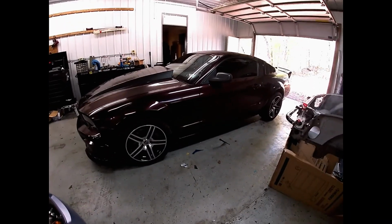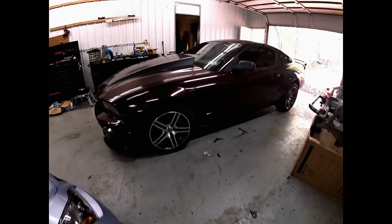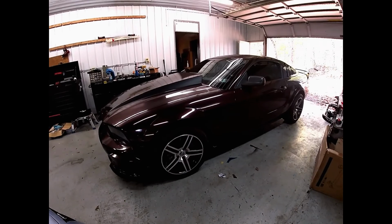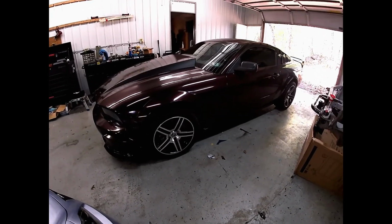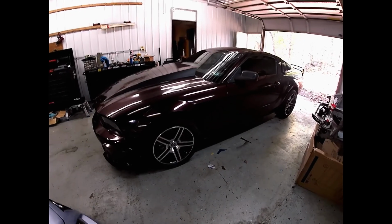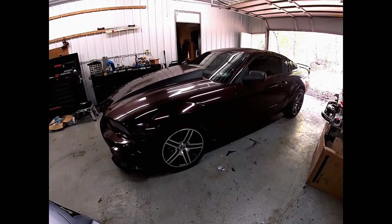Now, I'm not going to say that vinyl is difficult to take care of or that it is strenuous to take care of. I, however, am a bit meticulous about my vehicles. I think most people that modify their vehicles and put money into them usually are.